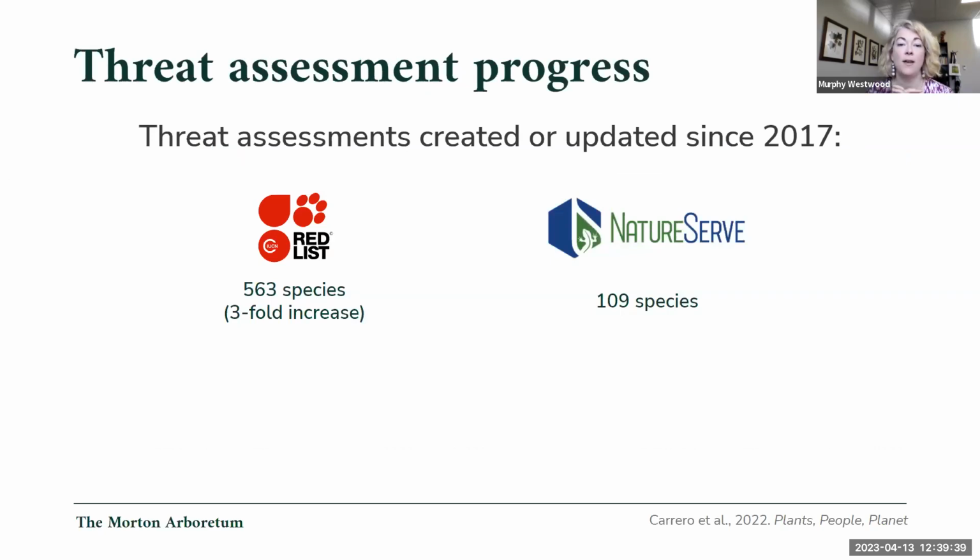Now let's talk about the threat assessments that we did. We know we have these 881 tree species. We knew that fewer than 300 of them were on the Red List when we started this project. Since 2017, we have assessed 563 tree species for the Red List. Some of that is reassessing old, expired assessments, and some of that is species that have never been assessed. A lot of that is species that were never assessed before. So that was a threefold increase over what was on the Red List when we started this project.